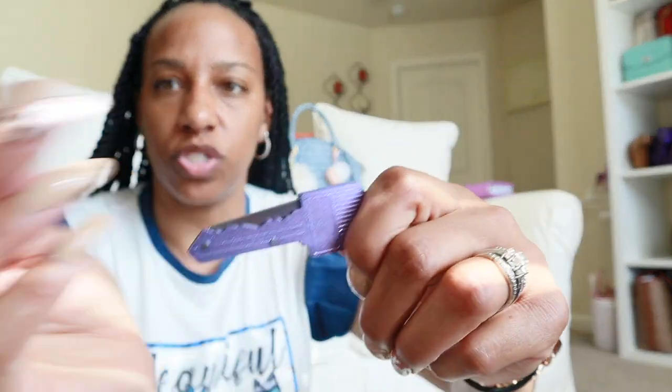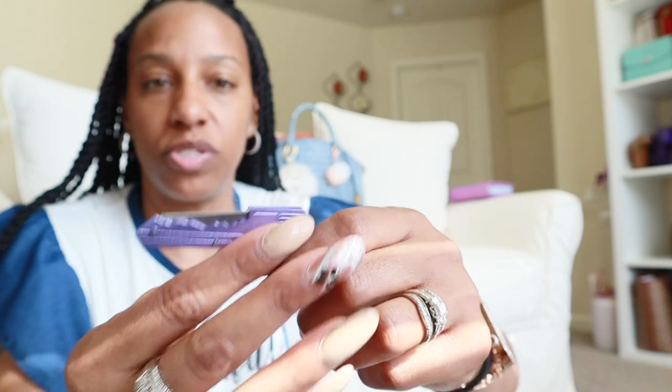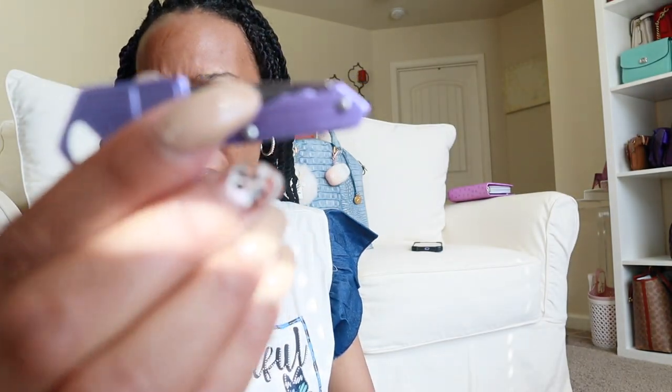So again, I wish this had a push button, like the one Jazz keeps in her car. She just pushes it, and it comes right out. I think that would be so much greater, but the fact that it's compact and it looks like a key, you would never think that it is what it is, and that's really what I loved about it. So like I said, I grabbed two, so I can put one in each of my key holders.